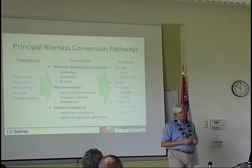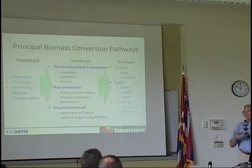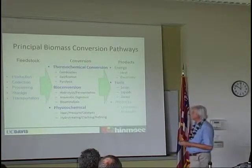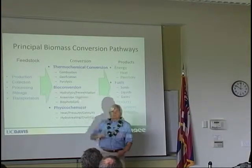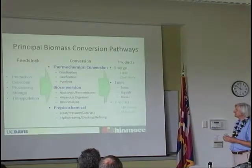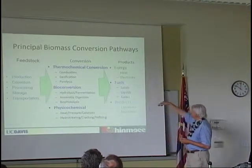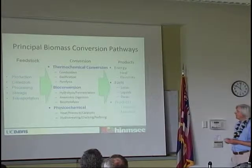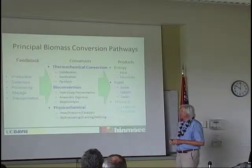Pyrolysis is a thermochemical process where you're converting wood into a mixture of a liquid and a gas. Pyrolysis gives you a liquid, if you will, and a gas. It's another pathway, we'll talk more about that, and it can be used directly by burning that product, or converted into higher value fuels through some other processes.